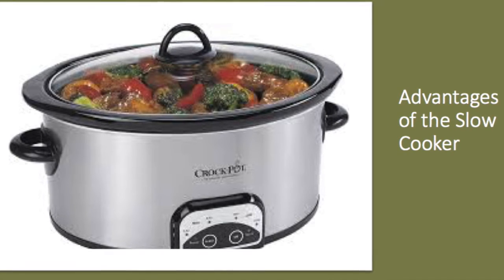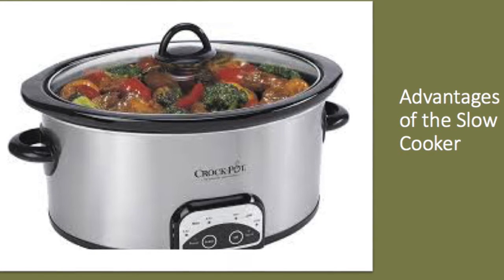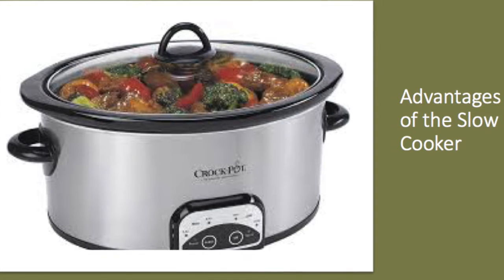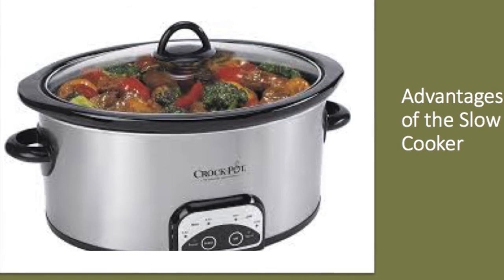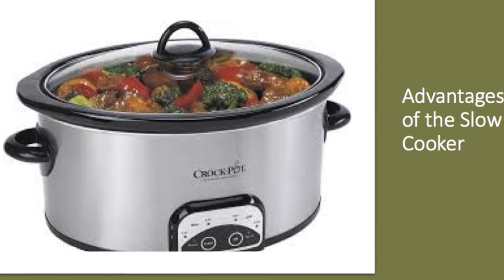The safety risk in the slow cooker is primarily to do with the steam when you're taking off the lid initially at the end of the cooking cycle. And so that's just something you want to be aware of. It's a very low risk, however, and in general, the slow cooker is a very, very safe cooking appliance.